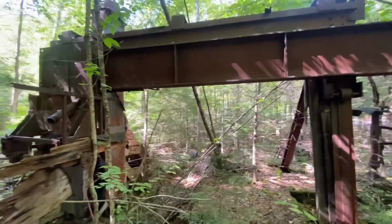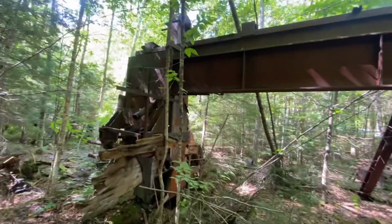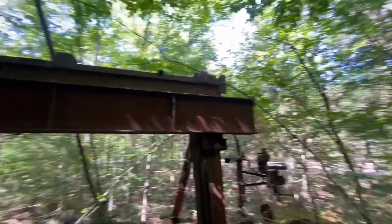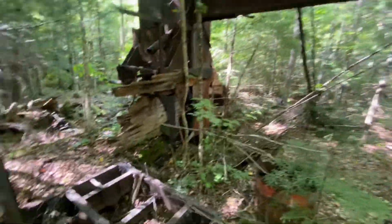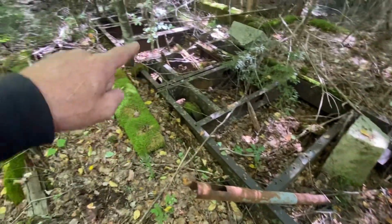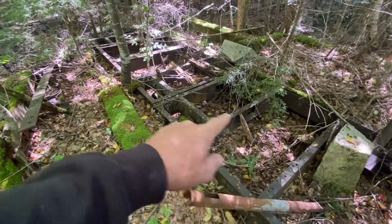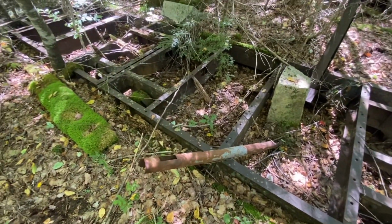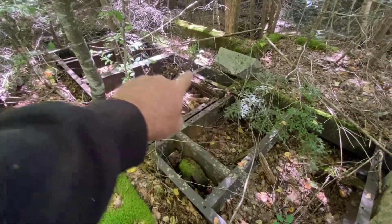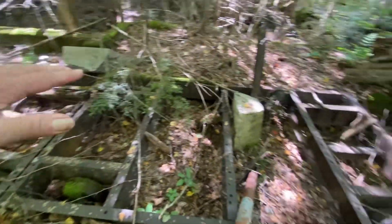This structure up here, I'm going to just kind of pan around here because I'm kind of close to it. It would have been what housed the saw blade to cut this granite into blocks. Looking down here, got this structure that looks kind of like a ladder frame or a trailer frame. And I don't know what would have sat on top of it. Maybe a wood deck. Looks like a wood deck. If you look, there is some wood remaining. I can only assume this is what they put a block of granite on.